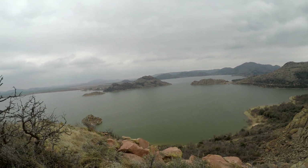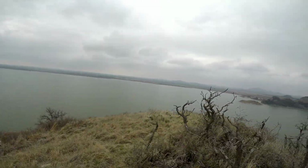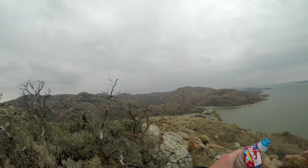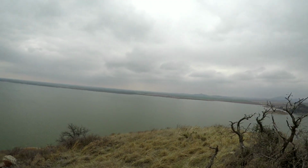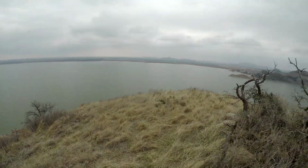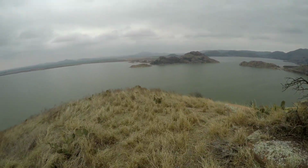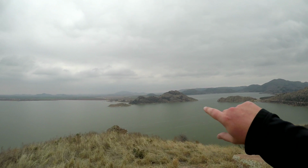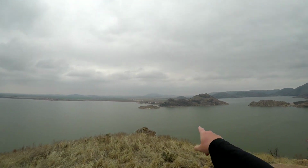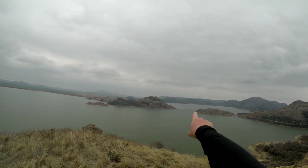Great view. You can see the lodge over there. Quartz Mountain is over there. And out there on the hillside, more of the western portion of the Wichita Mountains. And on a really clear day, all these mountains over here are part of the Quartz Mountain area. That's King Mountain. That's the tallest one out here. I climbed that one a couple months ago. That big one over there is Teepee Mountain. Big long one is Flat Top Mountain.